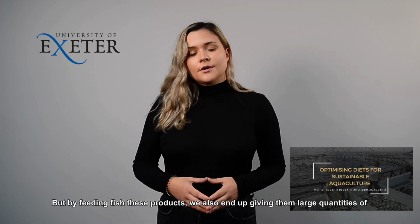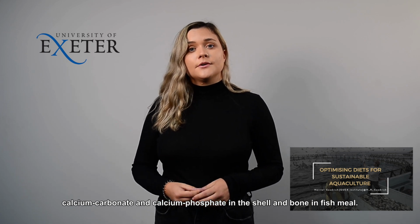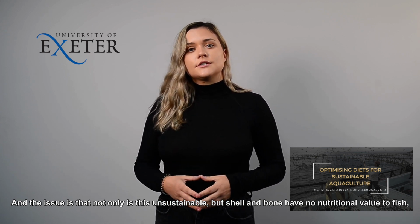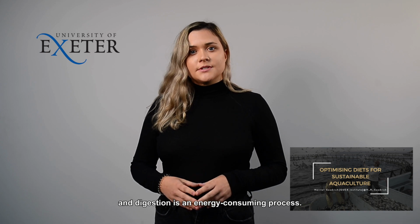But by feeding fish these products, we also end up giving them large quantities of calcium carbonate and calcium phosphate from the shell and bone in fish meal. And the issue is that not only is this unsustainable, but shell and bone have no nutritional value to fish. But because they're present in fish feeds, fish still need to work to digest them. And digestion is an energy-consuming process.